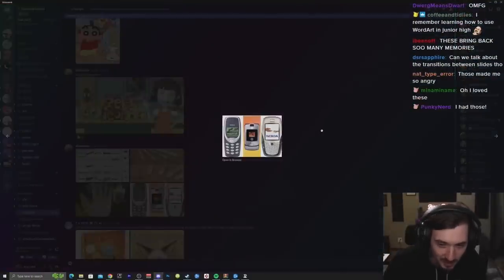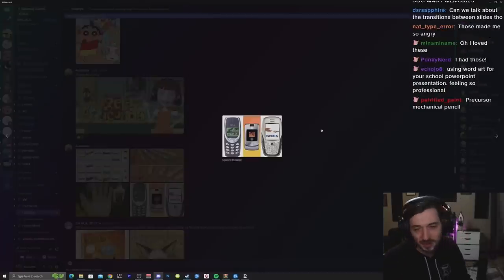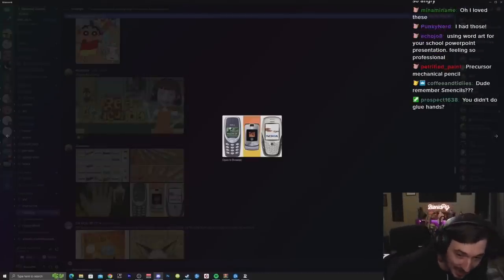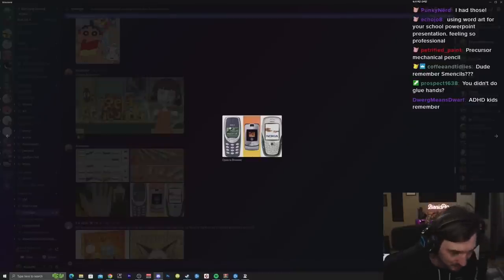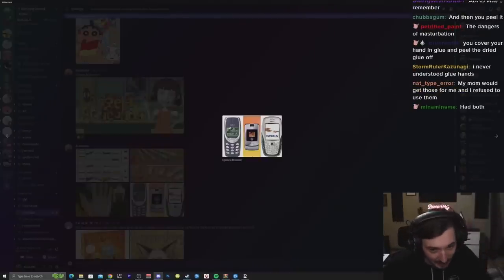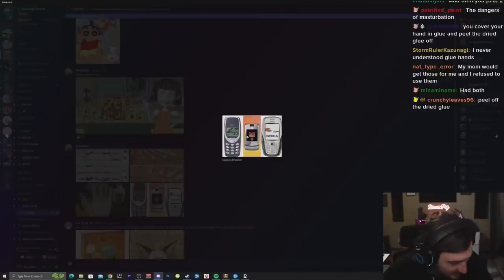And then, obviously, the Nokia and then the flip Razer phone. This phone on the left, I had that exact phone. I played Snake on it. I'm not even joking. That was the game I played on this Nokia phone, was Snake.